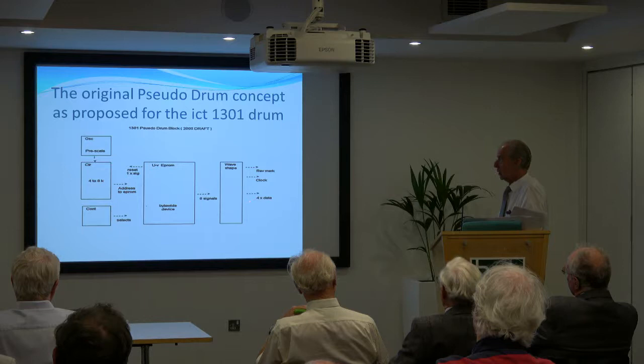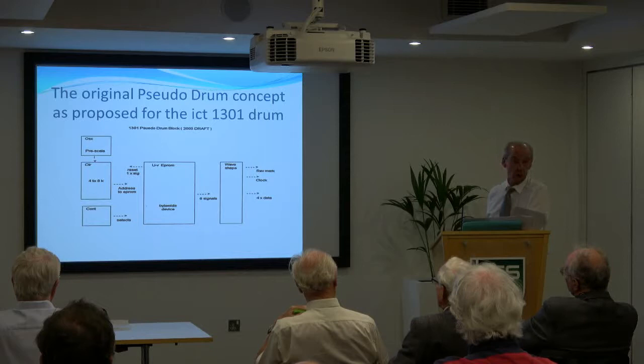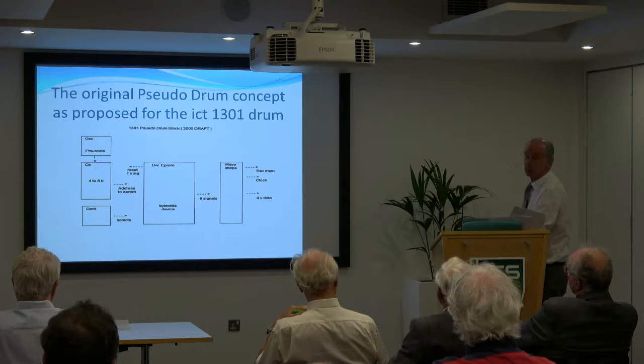But the big trick, because it's not a real drum, is somewhere in the EEPROM, you set the marker to say it's the end of the spin. Strangely enough, if you clear the counter, you repeat the pattern over and over and over again. You have a virtual drum. What you don't have, unfortunately, are the nice waveforms that we need to feed into the machine.